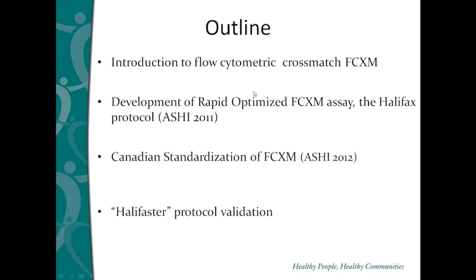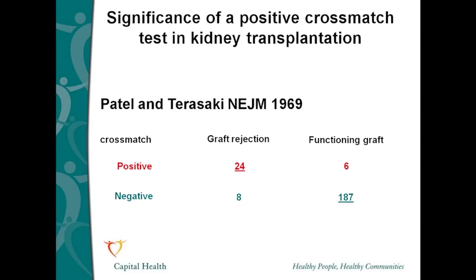So I'm hoping to quickly introduce the flow cytometry crossmatch, especially to the directors in the audience who don't actually perform the assay. Also talk a little bit about the development of the rapid optimized crossmatch assay, dubbed Halifax Protocol, and some experience from Canadian and Brazilian proficiency testing, and then talk briefly about the new protocol that we've developed, which includes the rapid cell isolation technique that Dr. McQueen was talking about, using SepMate and RosetteSep combo, and we call this a Halifax protocol.